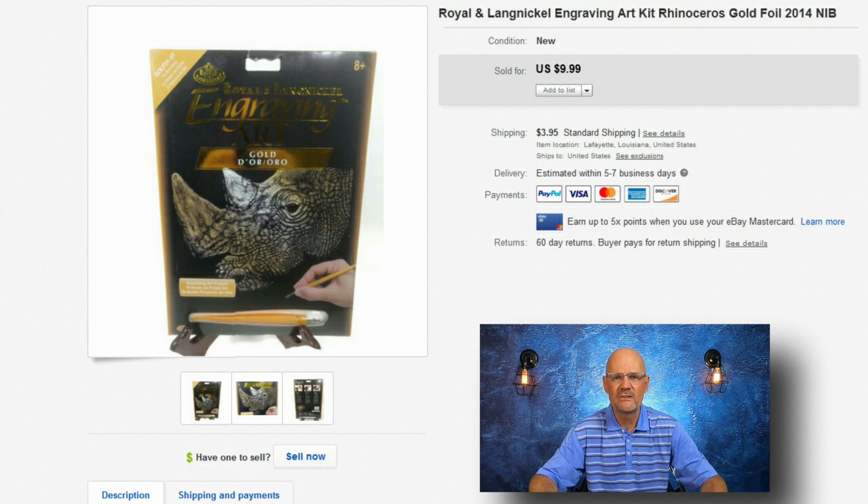Next up is this Royal and Langer nickel engraving kit. I had never seen one of these before, but again, at an estate sale, there were about 15 of these, and I bought them all. This is the first one I sold, and it sold for $9.99. I have a bunch left.